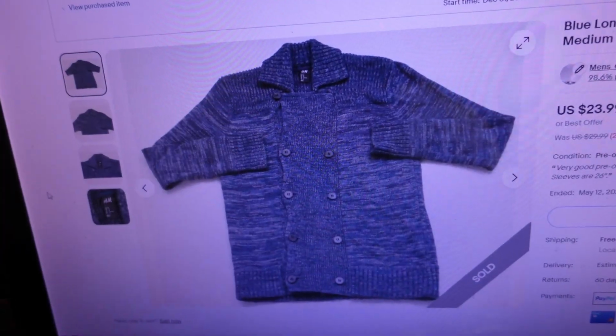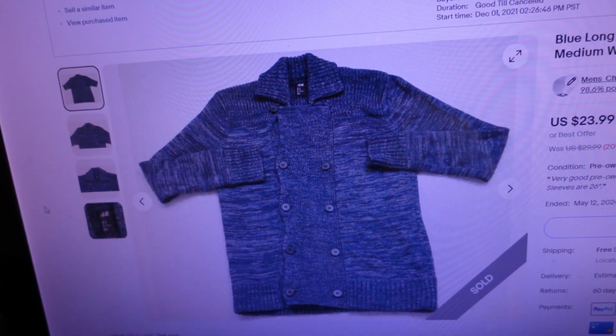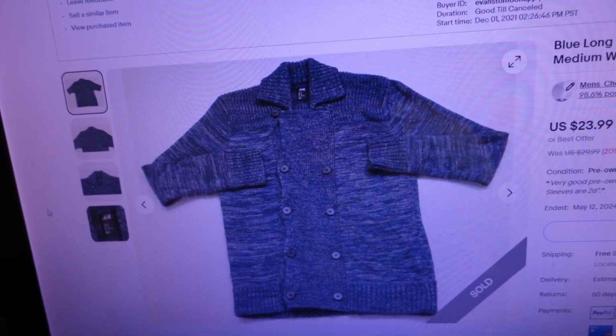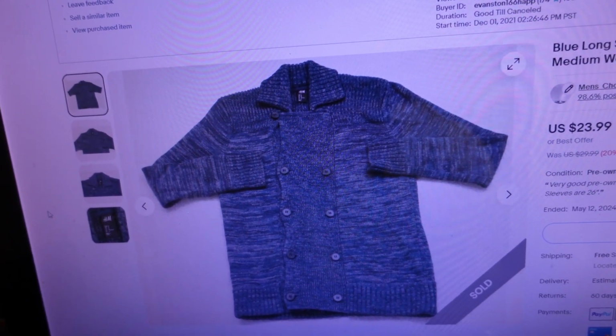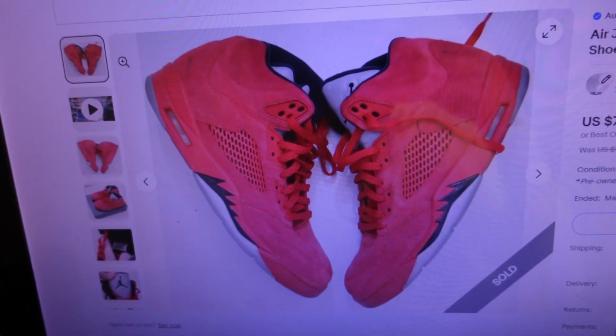First item sold for $21.10. It's a blue long sleeve cardigan sweater top, solid, women's medium, H&M. It's a wool blend H&M sweater. Nice women's sweater.